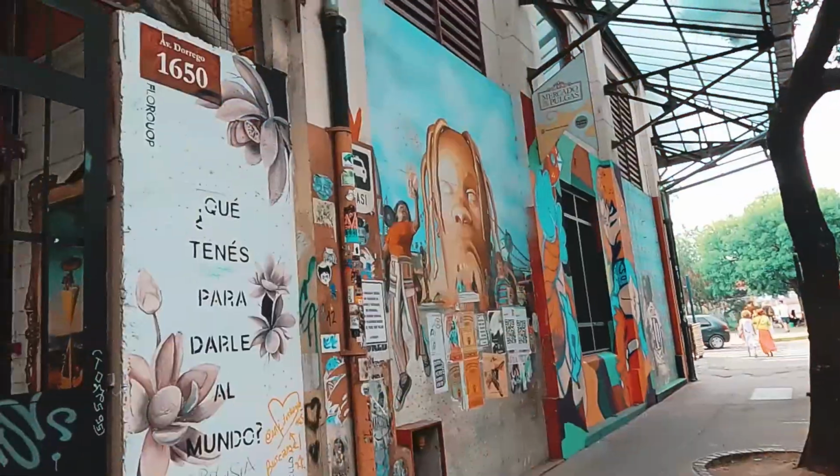We checked out Mercado de las Pulgas in Palermo, Hollywood neighborhood, and it was such a great spot. It's an antique market, but you can find all kinds of unique items, from vintage furniture, artwork, and other one-of-a-kind pieces. It's definitely a place to go if you're looking for something special to take home from Buenos Aires. Plus, the neighborhood is nice to stroll around after shopping.